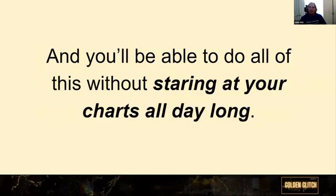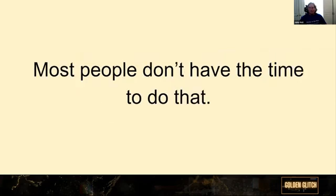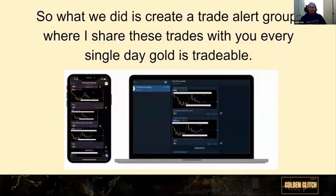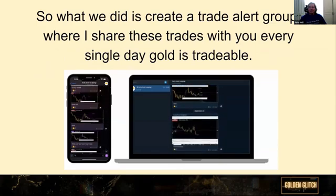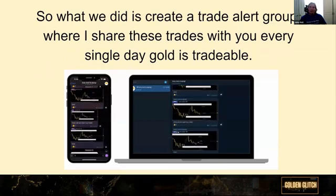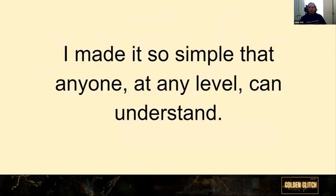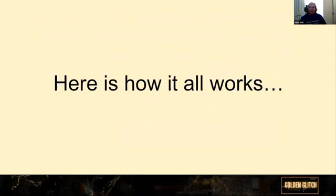You will be able to do all of this without staring at your charts all day long. Most people don't have the time to do that. So what we did is create a trade alert group where I share these trades with you every single day gold is tradable. I made it so simple that anyone at any level can understand. So here's how it all works.